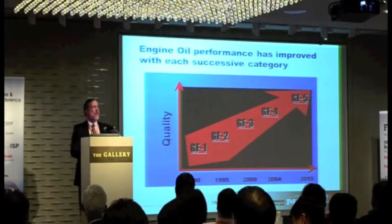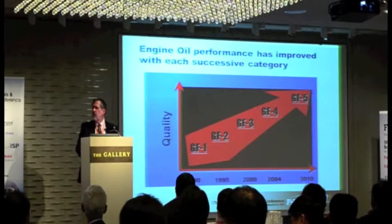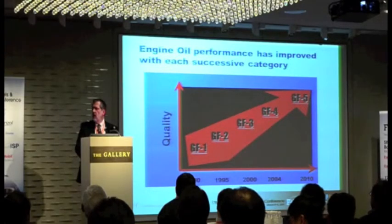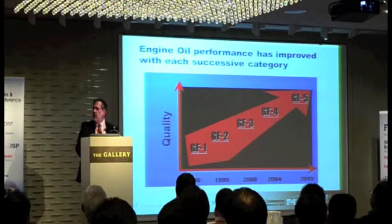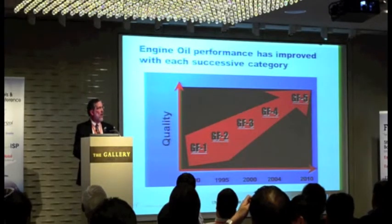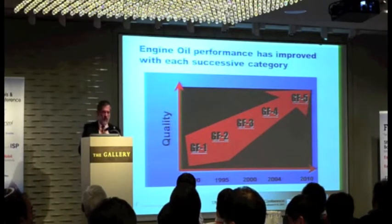So back in the early 1990s, when ILSAC was being formed, we started out with the first ILSAC category, GF1, and since that time, ILSAC has come up with a total of 5 different specifications up to GF5, and the quality of each of those specifications has improved as they have been developed.